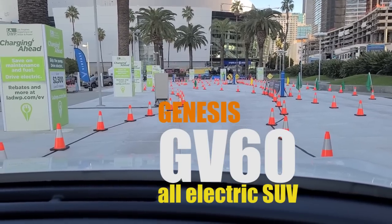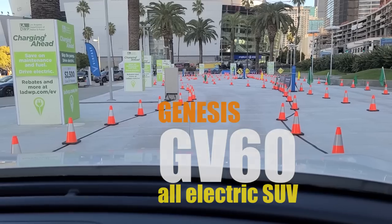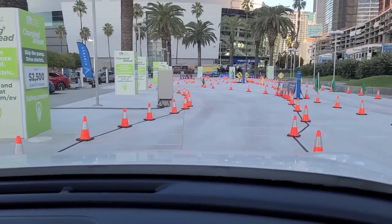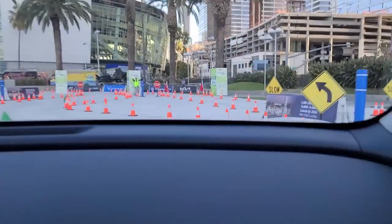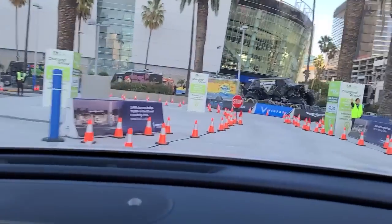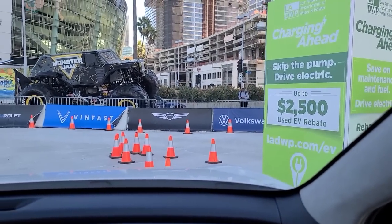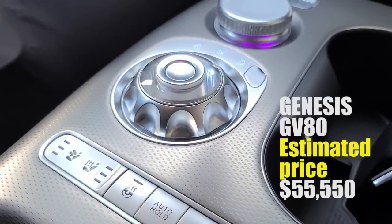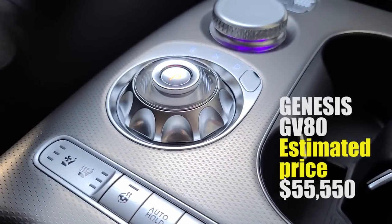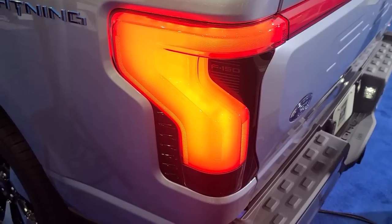So for the slalom here, we'll go back to sport mode. Batteries all the way at the bottom of the car. You'll feel that low center of gravity, and the longer wheelbase incorporate stability into the vehicle, right? Flying around a little bit back there. All of this is standard. All of this technology, all of this stuff that in other luxury brands you would be paying extra for, it's just built into the price.